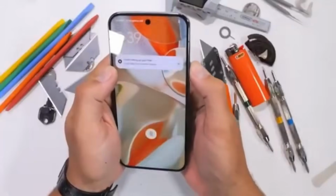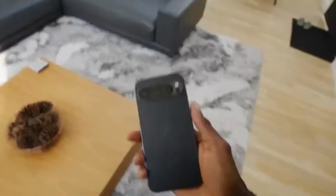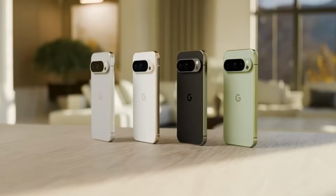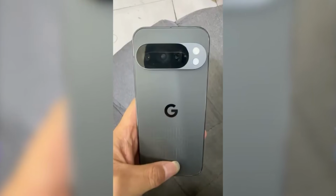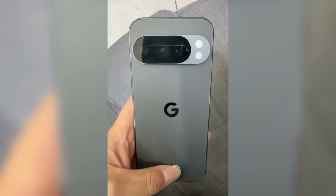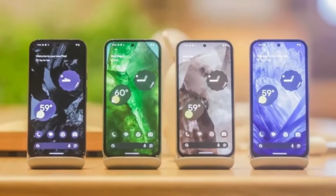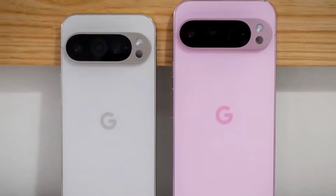3. AI that enhances, not annoys. AI has become a standard buzzword in tech, but not all AI features are helpful. In fact, many smartphone users find AI intrusive, unnecessary, or privacy invasive. The Pixel 10 Pro is expected to take a more balanced approach by integrating Google's Gemini AI system in a way that actually improves the user experience.